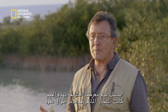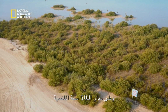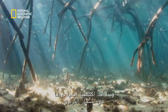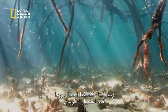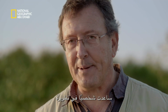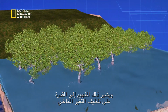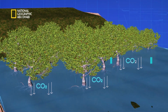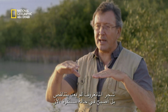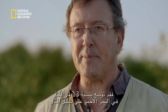Because we were not aware of those values, the mangroves have been destroyed for decades. And over the last 50 years, we've lost about half of the global extent of mangroves. Since we realized their important role in carbon sequestration, there's now a new concept called blue carbon, which I actually helped develop. That concept refers to the capacity of mitigating climate change through the conservation and restoration of mangroves. So for the first time in the last decade, mangroves are no longer declining, but they are in steady state, and they're starting to increase in many areas of the world. For instance, in the Red Sea, they have expanded by 13%.